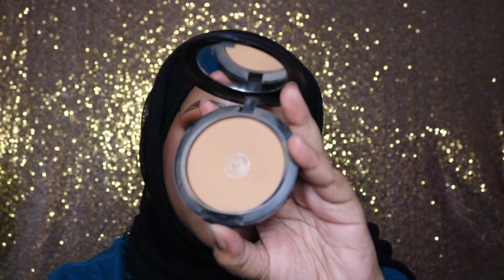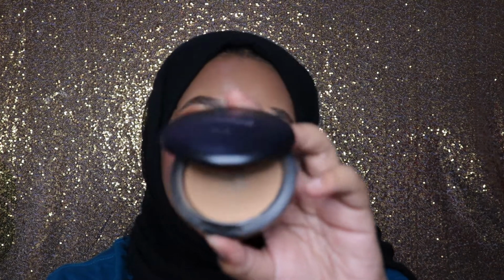I've been using this powder throughout the year, to be honest. This is in the shade C6. It might look a little bit lighter, but because it oxidizes, after some time it just blends in well with my skin tone.